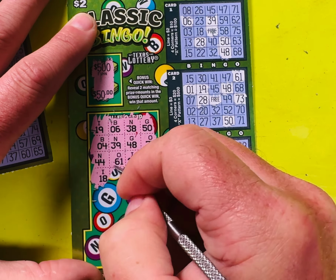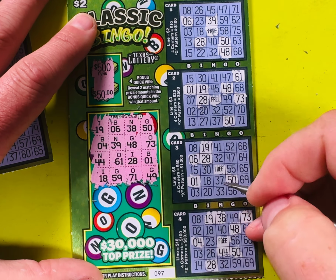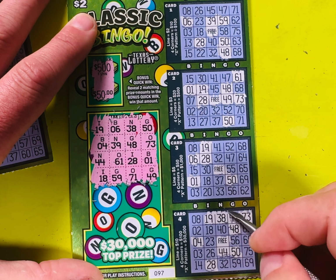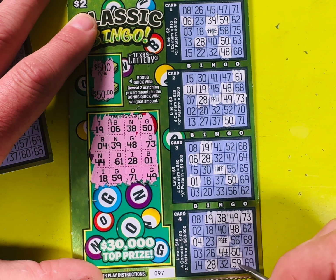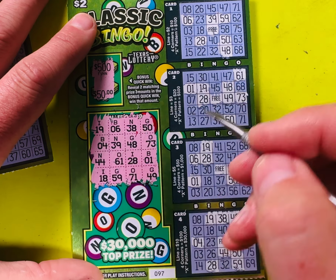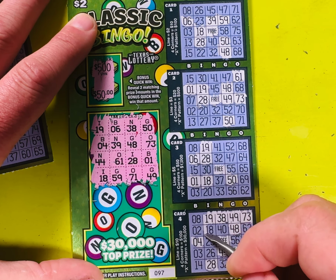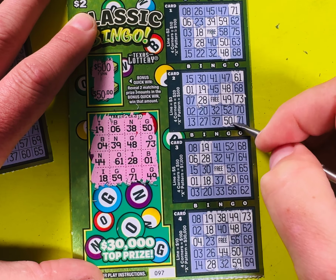Next four. I-18, G59, O71, G49. Let's get those G's, 49 and 59. 59, 49. 59. Just need 56 for one line here for $10. I-18. O71 corner.